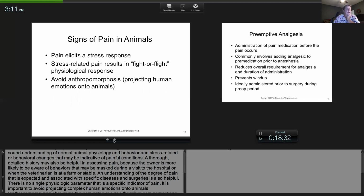Now, how do we know they're painful? If an animal seems stressful, if they seem in this fight or flight response. Now, one thing about anthropomorphism, and I know you guys talked about this in behavior in Tech 1, is we don't want to project our human emotions on the animal. But I will say, what I have done is like, if I was having this procedure, I would be in pain. I cannot assume every animal would respond like I would, but we just have to look at them objectively.